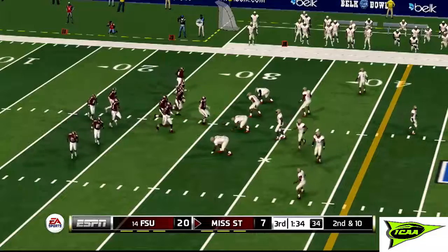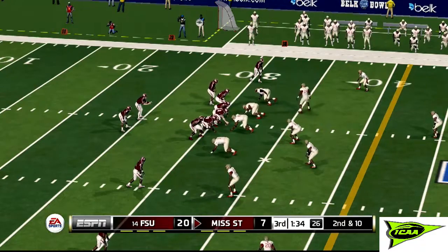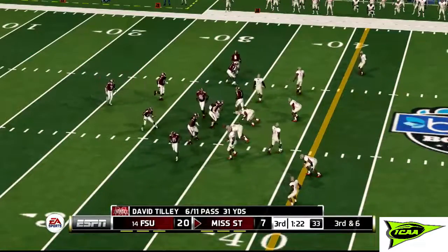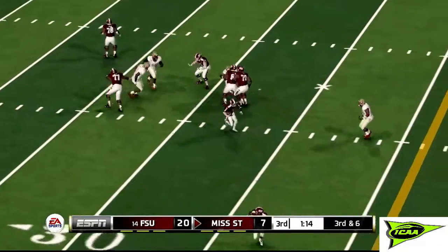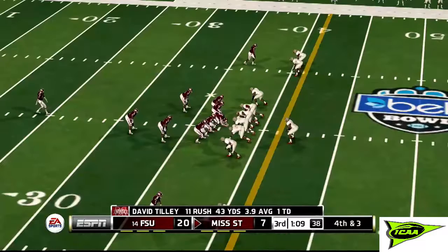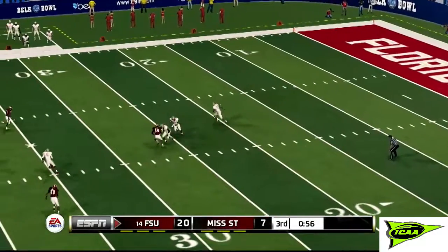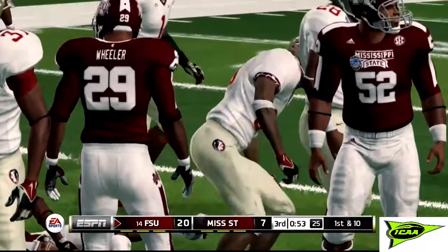From their own 31-yard line, it's 2nd down. Down at the 34. He's on the run. And he's taken down around the 37-yard line. Cleveland is back awaiting the punt. He fields a punt at the 20, and he's tackled at the 26. Returns for a gain of 6 yards.